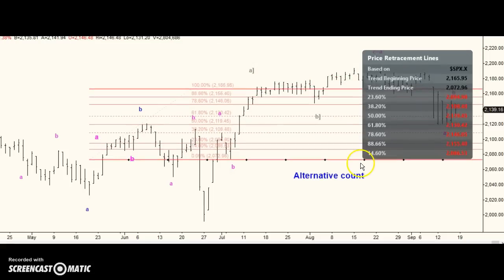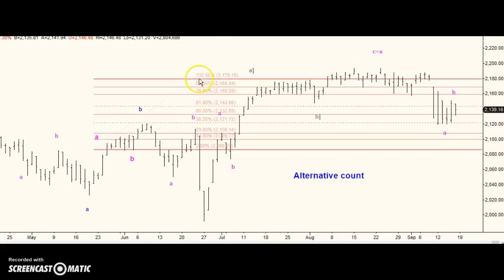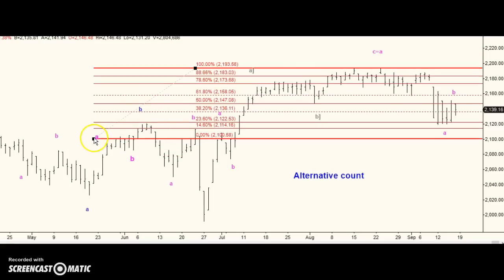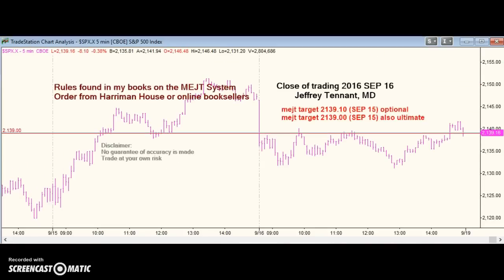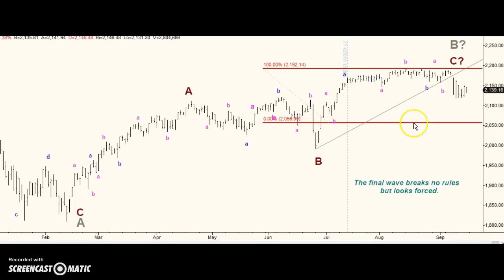And then if you look at this wave C in purple, you can see that if that's A and that's B, we're just playing Fibonacci ping pong. And when we break out of this, we should drop down to this line, which is in the middle 2070s, which is pretty close to the target that we get from this pattern, because you have to subtract from this line.